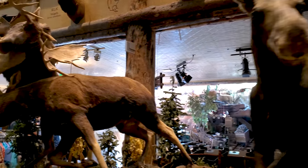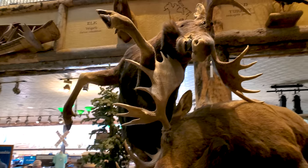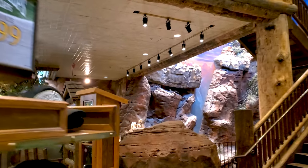A moose. Any of you ever seen a moose up close? It's like a horse with, what do you call it, antlers on it. It's just absolutely a phenomenal thing.